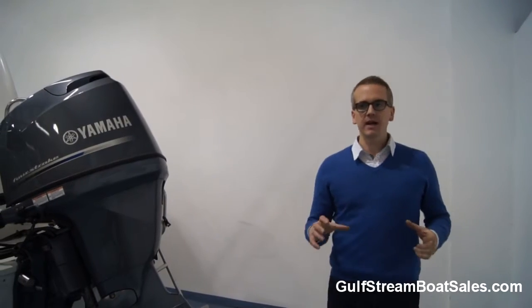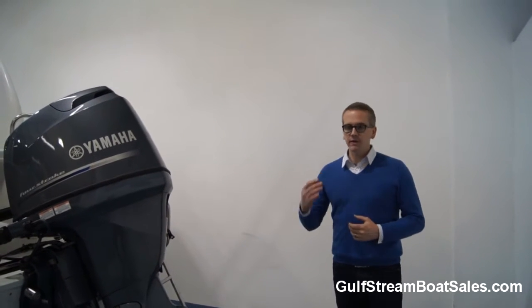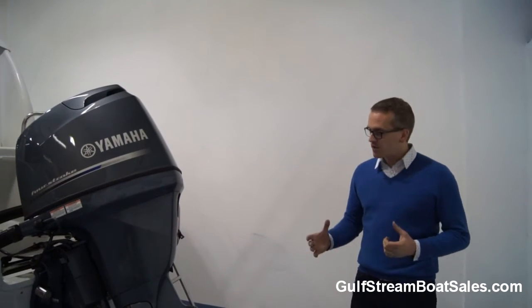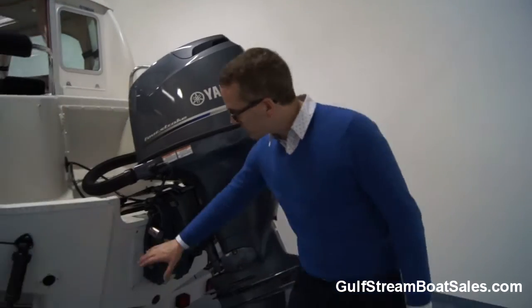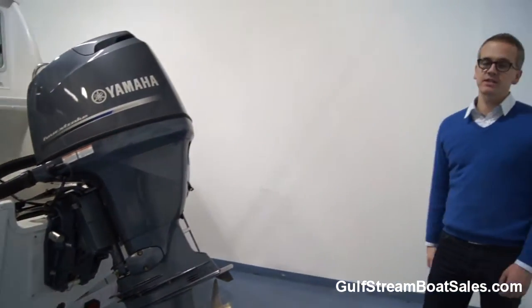This boat has been a Northern Irish boat from new, so it's been locally owned. It's always been used in fresh water. It's never been kept in the water, so the hull bottom has never been anti-fouled. So the gel coat, right the way to the bottom of the keel, is completely pristine and like new.